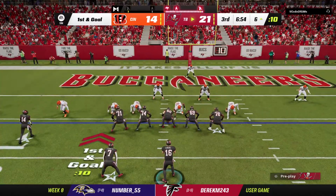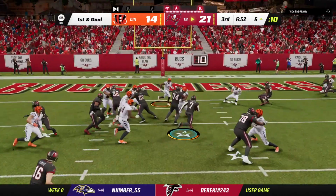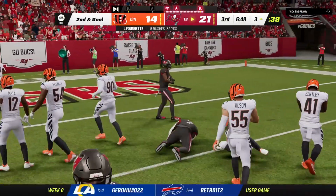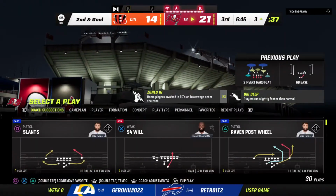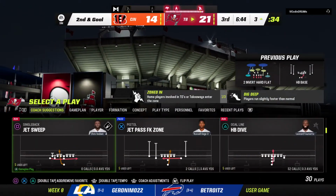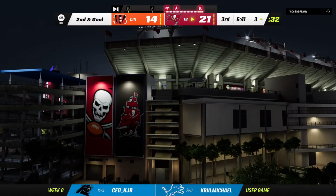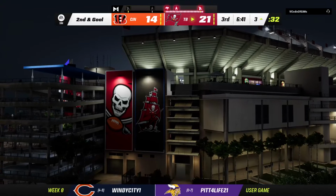Inside handoff now to Fournette. And not a whole lot there. He does get a couple, taking it from the 5 down to the 3. If you're going to keep these guys out of the end zone, you've got to be able to commit to stopping the run. And that's a nice job there, getting the safeties involved in run support.